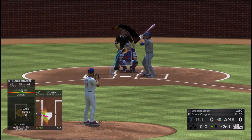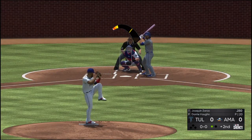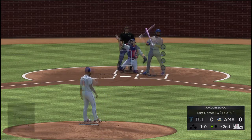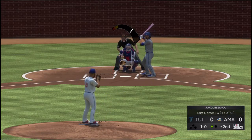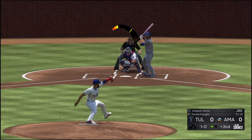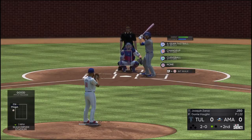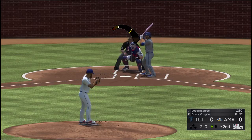Now to the plate, Joaquin Zarco. Here's the pitch. They'll try to entice him with a high fastball, but he wouldn't commit. It's ball one. That's wide, 2-0. No score here as we play inning number two.